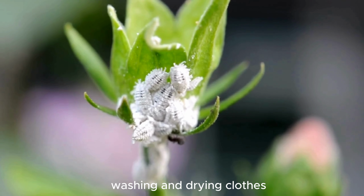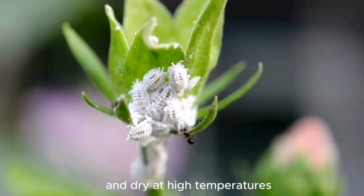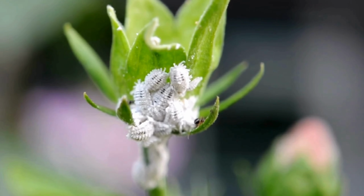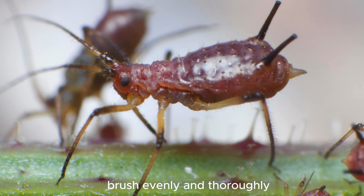Washing and drying clothes. Wash clothes, blankets, and personal items with hot water and dry at high temperatures to kill lice and their eggs. Lice comb. Use a lice comb to remove lice from hair and fur. Brush evenly and thoroughly to ensure no lice or eggs are missed.